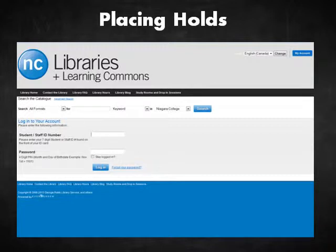In order to log into your library account, you will need your 7-digit student number and library PIN for access. Your library PIN is your month of birth and day of birth in numbers. For example, July 10th would be 0710. Follow the example on the screen if you forget.